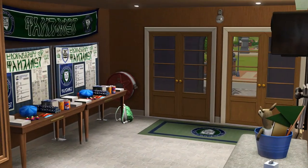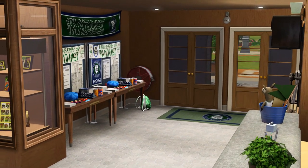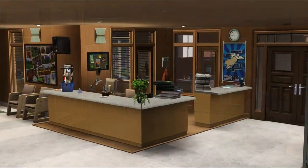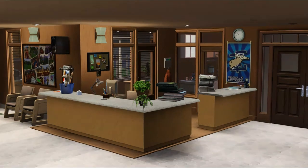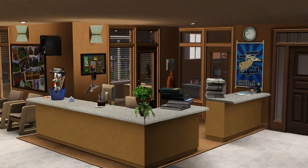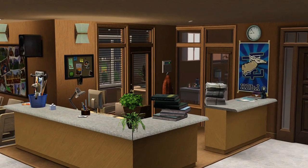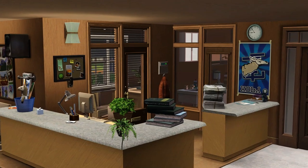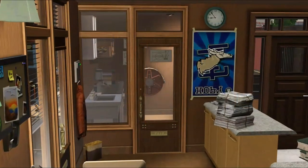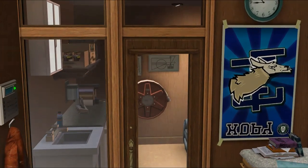And there is the entryway with the university life stuff table with goodies on it. Then there is a front desk, and then the faculty corner, I'm calling it like that. It's just kind of a closet behind the front desk. I didn't want to do a whole faculty lounge because the Sims don't use it. So I did do a principal's office next, just the door next to it.